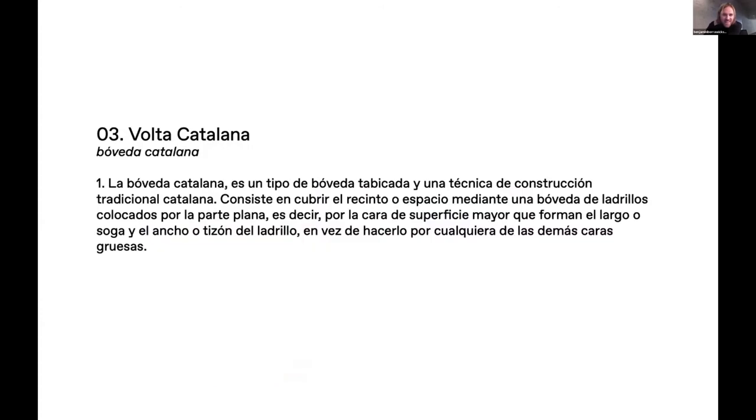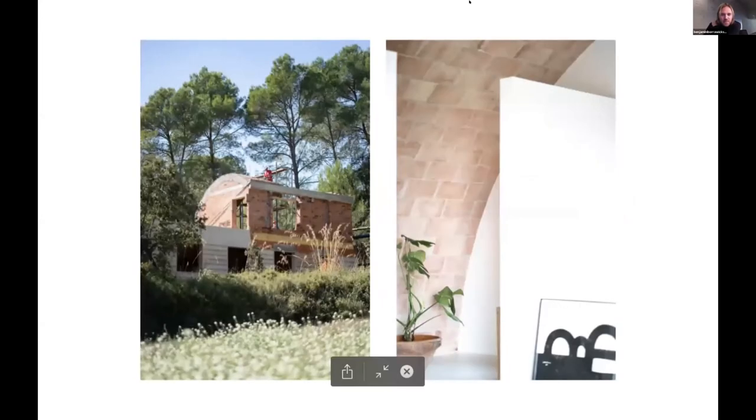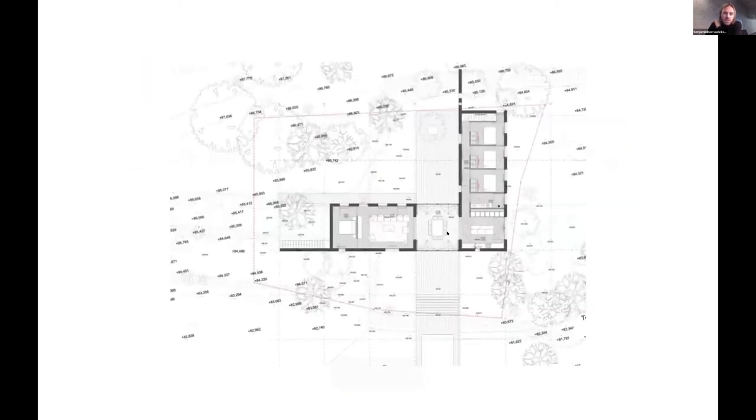Sorry about this. The Catalan vault is this element here that was done in a typical way with local constructors that have done this for many years. And this is the result. It's not exactly brick, but the construction of these walls was with brick, and then the vault is made with this ceramic. And then finally, the pavement is also done with this ceramic piece.